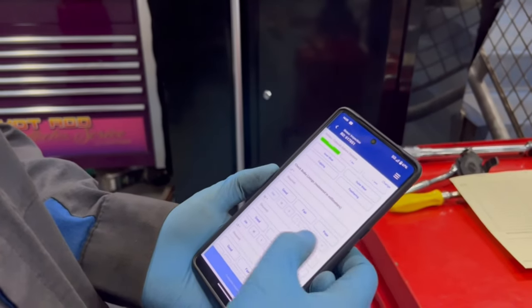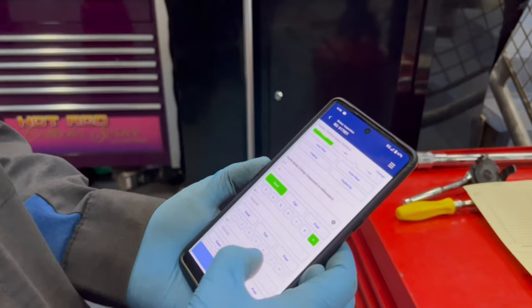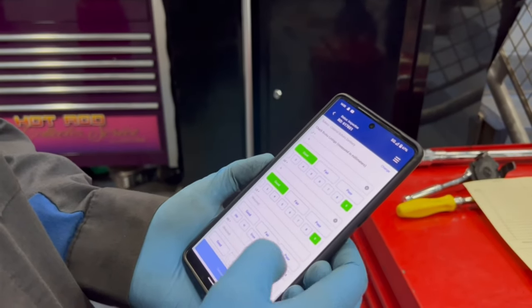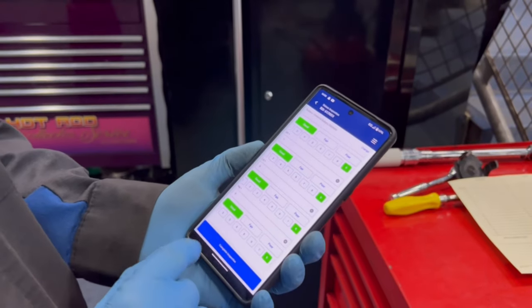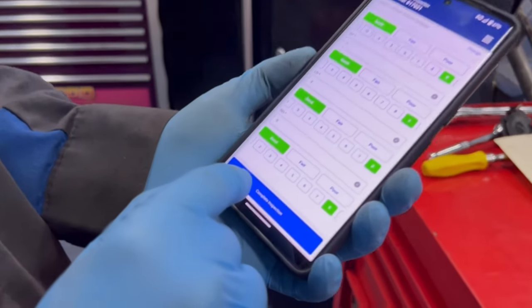And then our brake measurements, we had 9 millimeters in the front, and we had 8 millimeters in the rear. I'm going to go ahead and complete this inspection, and it'll go up to our advisor.